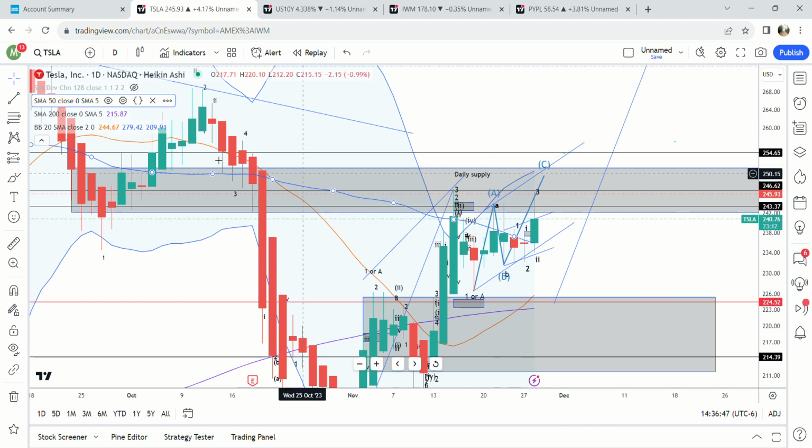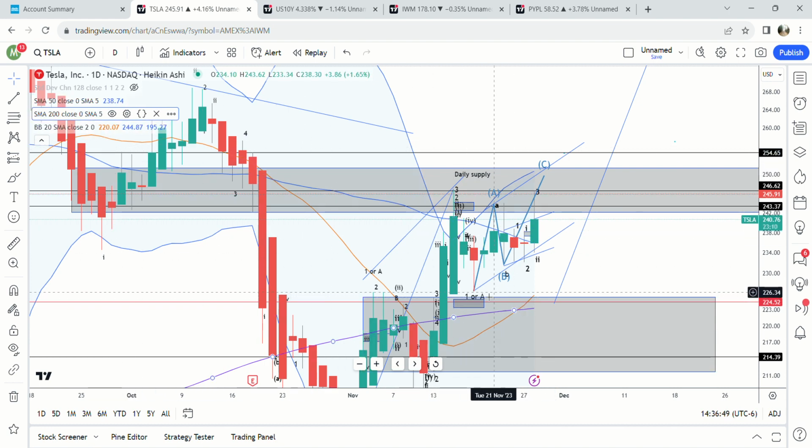The 50's down here, we're way above that. 200, we're way above that. And we're above the 20. So we are above all the moving averages. That is bullish for sure. But we are at the top of the Bollinger Band, and we're in a daily supply zone.